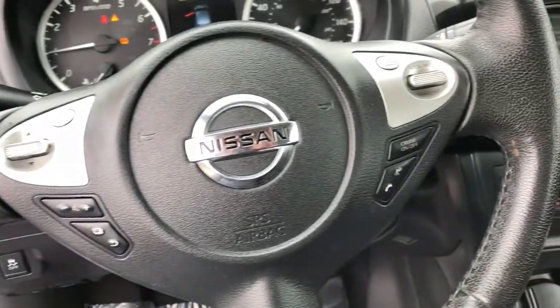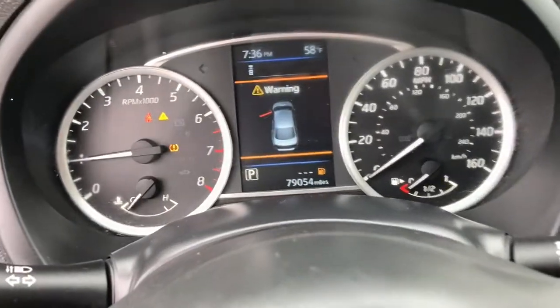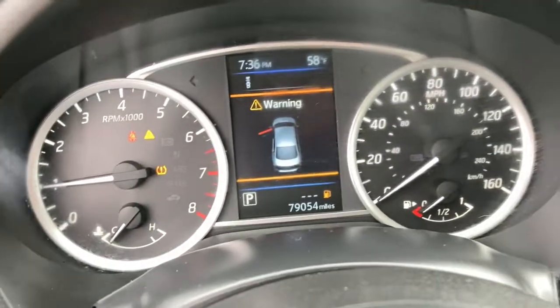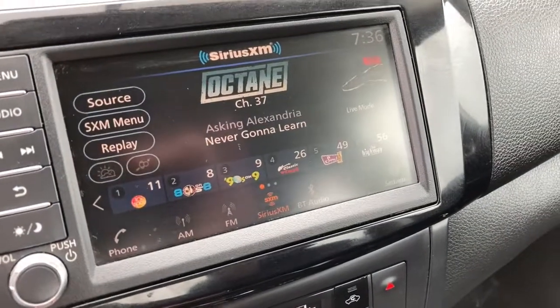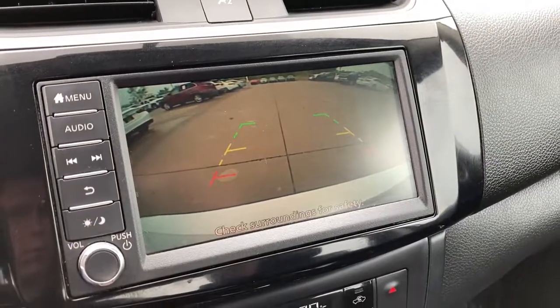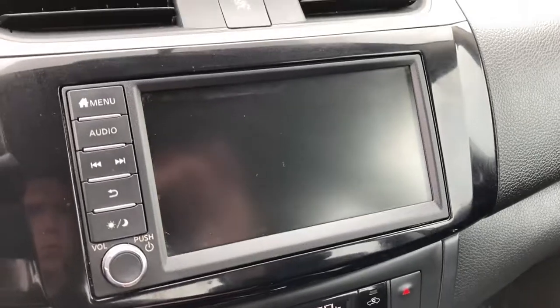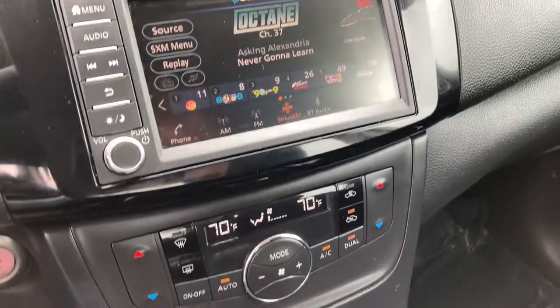A suite of standard driver assist safety tech and an unmistakably sporty ride. The following are some of this vehicle's highlighted options. Keyless entry, four-cylinder engine, satellite radio, keyless start, backup camera, iPod, MP3 input, dual zone AC, leather-wrapped steering wheel, aluminum wheels, Bluetooth. Drive smart, drive well.